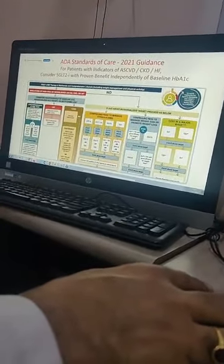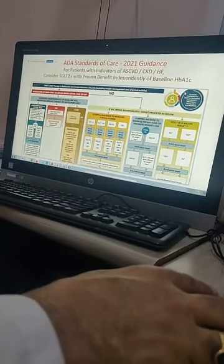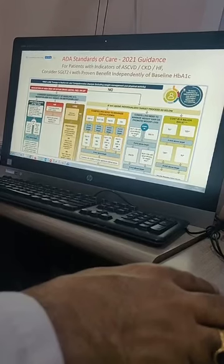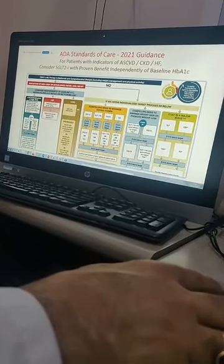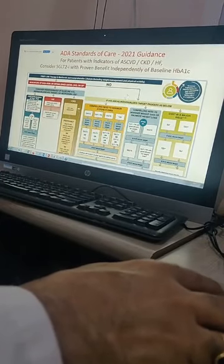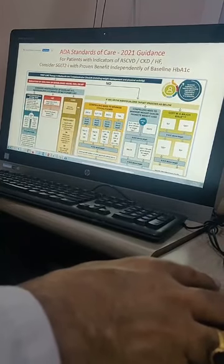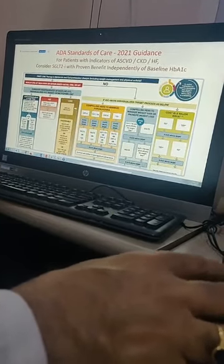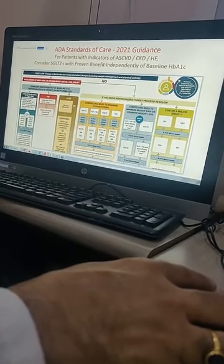Indicators of high risk for established patients: if you have established cardiovascular disease, angina, heart attack, or kidney failure or heart failure, then the patient goes into this group. If you don't have any of these diseases, cardiovascular disease, CKD or heart failure, then you have to depend upon the other pathway. So let us take the patients who have CVD, CKD and heart failure. Consider independently of baseline HbA1c, individualized HbA1c target, and metformin use.